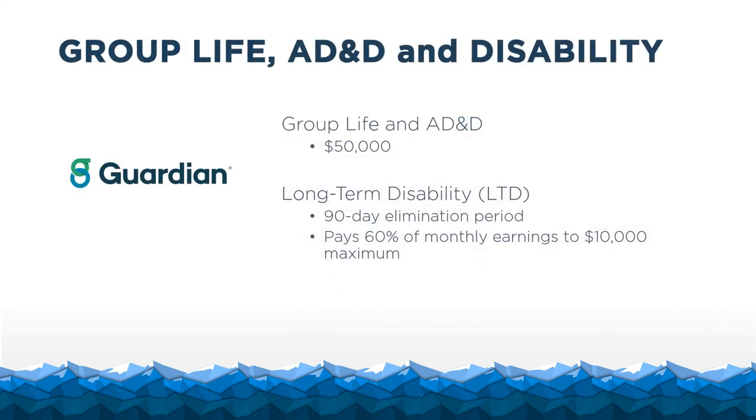Your life and disability insurance is through Guardian. Your group life policy covers up to $50,000, and your long-term disability pays 60% of your monthly earnings up to $10,000. This benefit is 100% paid by Clear Labs.